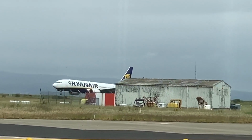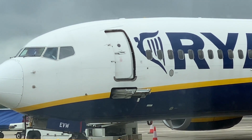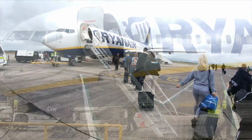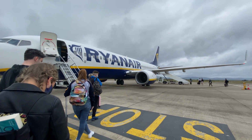Anyway, after pre-boarding, our inbound aircraft arrived from Liverpool. Don't you just love the way the 737 holds its own front steps? Soon it was time for us to actually board, however the crew weren't quite ready, so we had a short hold on the ramp.